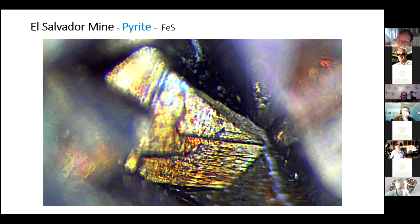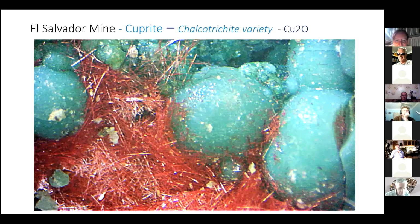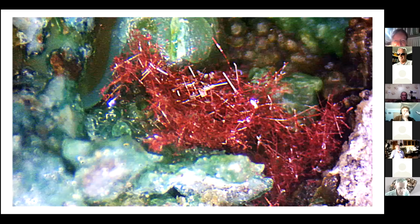Pyrite, you get hand specimens of pyrite from here, which are quite decent. Tennantite as well, there's another main ore mineral there. And then we also get cuprite and chrysocolla. The cuprite there is the chalcotrichite variety. It's very often higgledy-piggledy stuff. You don't get too much of the boxes and girder work specimens, but there are a couple of bits in girder work in the central area there. So it does occur there, but it's not too common.